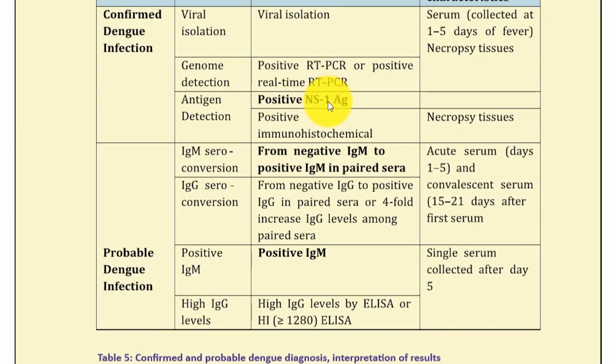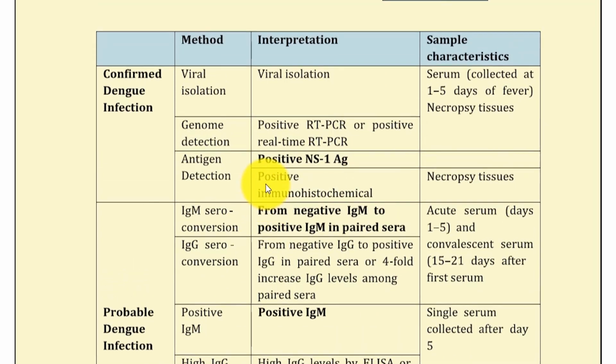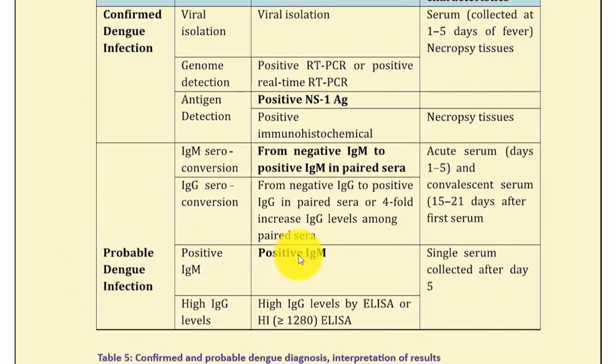So positive NS1 antigen, and from negative IgM to positive IgM in acute serum on days 1 to 5, and positive IgM once again collected after day 5. So this is the confirmed dengue, positive NS1, and probable dengue, once again positive IgM.